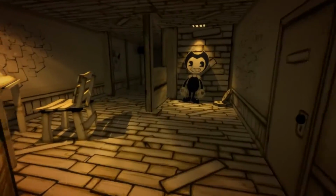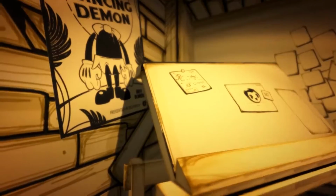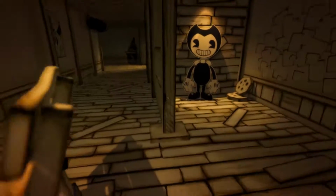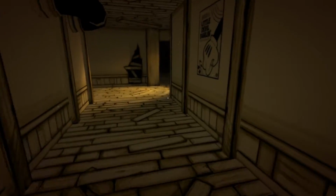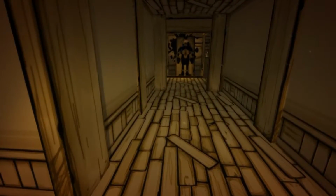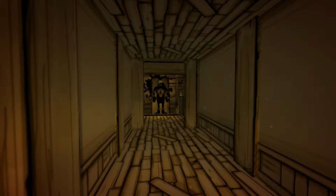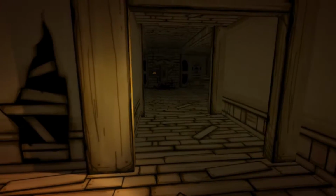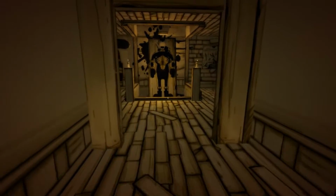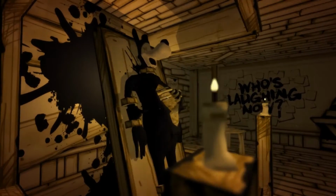We're at a studio. Okay, why is a cartoon studio this scary? The dancing demon. Oh my gosh. It's just a board. That looks really bad. Oh, that looks terrible. Wait, what's this? Low something. Oh, okay, let's go look at this guy. Oh, this is a bad idea. What the heck? Oh my god. Joey, what were you doing? What the heck?